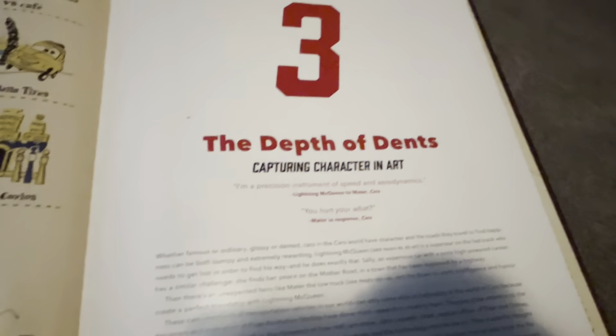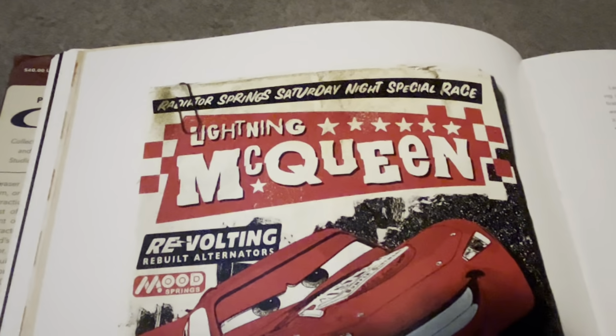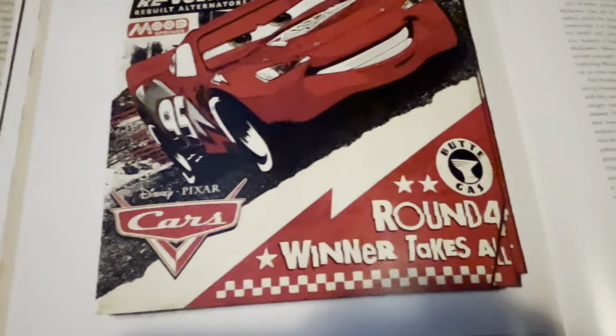The Depth of Dents, capturing character in art. Here's a really sick Lightning McQueen poster. Radiator Springs Saturday night special race, Lightning McQueen. Round 4, winner takes all. We have some big old words like we've seen a lot of today.